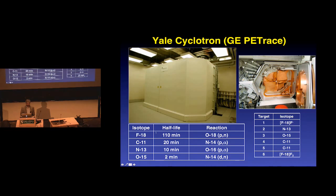So we'll make one of our 4 primary isotopes: O15, N13, carbon-11, or F18. Most of our work is with carbon and fluorine. Fluorine has a luxuriously long half-life of 2 hours, and carbon is 20 minutes. 20 minutes means nobody can be late. You've got to really be organized about what you're doing, and we use that for a really wide variety of molecules.